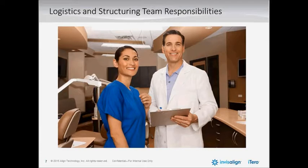Absolutely. It's a good dialogue that we're developing here. So Michelle, we have a question here. How do you incentivize hygienists to discuss Invisalign during recall appointments?